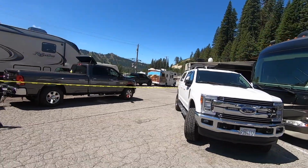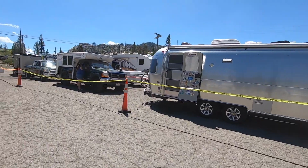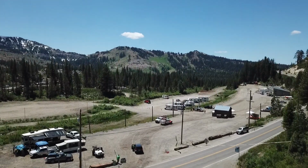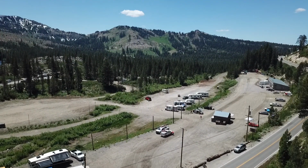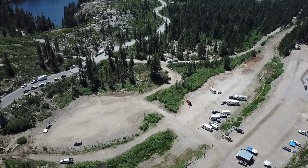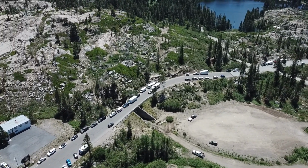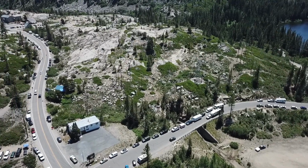So it's 11:45 and they've opened registration and everything. They probably opened it, I don't know, 20 or 30 minutes ago. So they did end up opening it early just because there was such a backlog of traffic, but a lot of people showing up already though for being right on time.